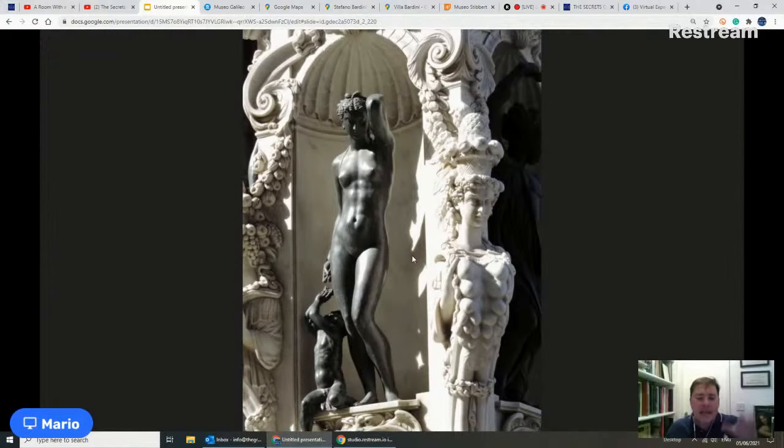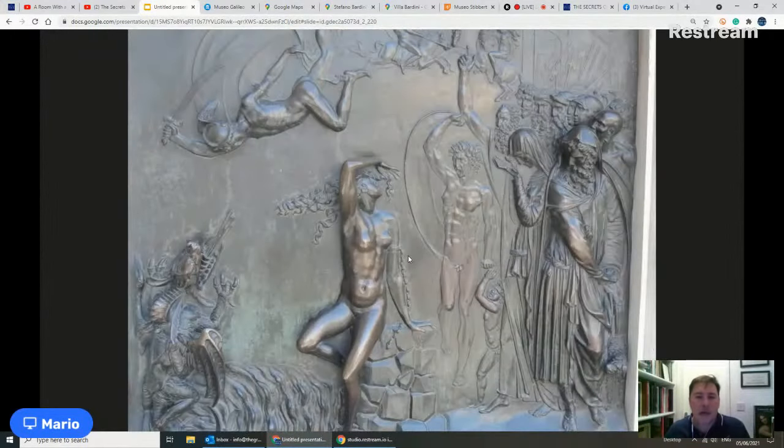It has a number of artworks within the artworks. The statue on the top is amazing, but it's even more amazing at the bottom. And here you could see also the bas-relief round that tells, of course, the story of Perseus flying up there from above.